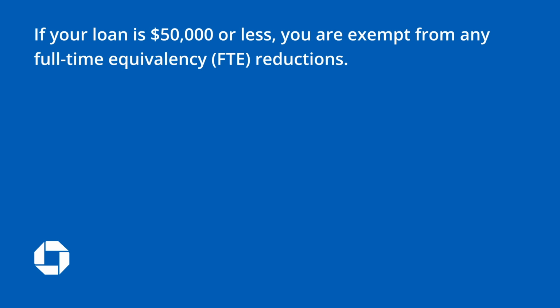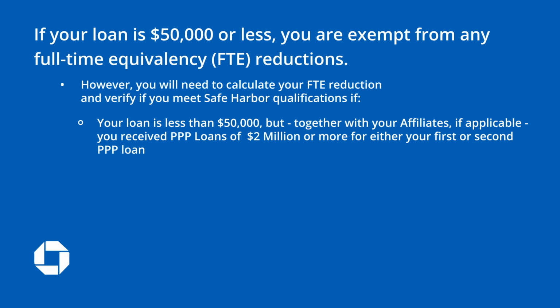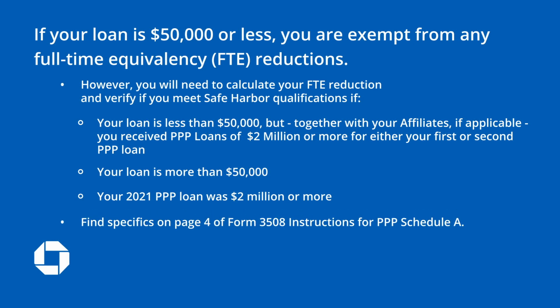If your loan is $50,000 or less, you are exempt from any full-time equivalency or FTE reductions. However, you will need to calculate your FTE reduction and verify if you meet safe harbor qualifications if your loan is less than $50,000, but together with your affiliates, if applicable, received PPP loans of $2 million or more for either your first or second PPP loan, if your loan is more than $50,000, or if your 2021 PPP loan was $2 million or more. You can find specifics on how to calculate these reductions on page 4 of Form 3508 Instructions for PPP Schedule A.